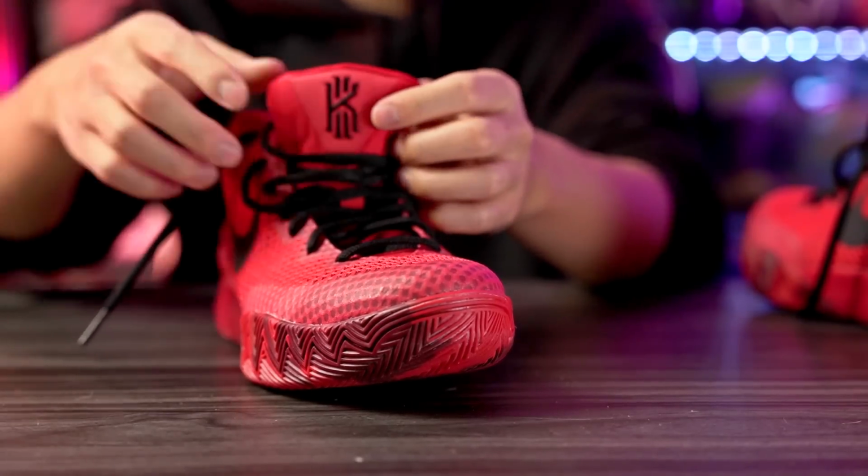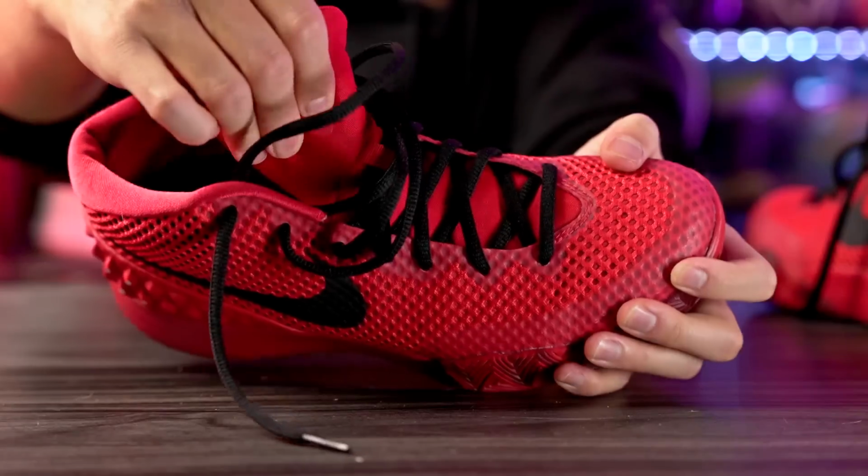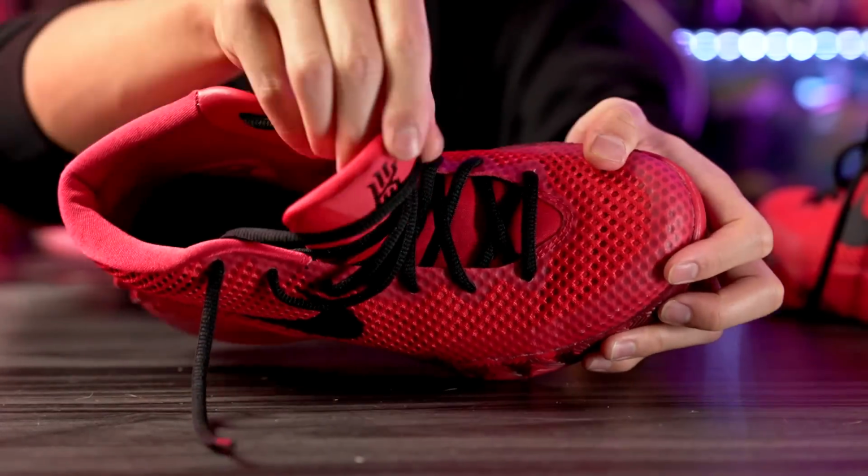For the tongue though, we have pretty nice padding, which feels nice. Not as padded as the Kyrie Infinity, but we have above average padding, right? It's also a half booty construction tongue, which feels great, right? It goes all the way here into the material. And look at that padding.